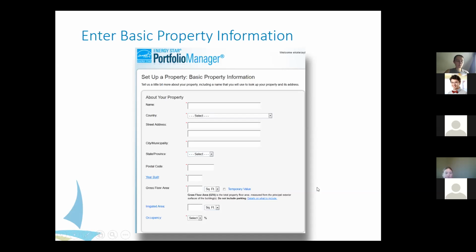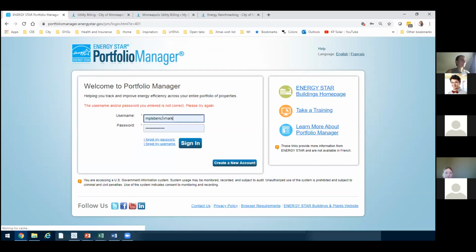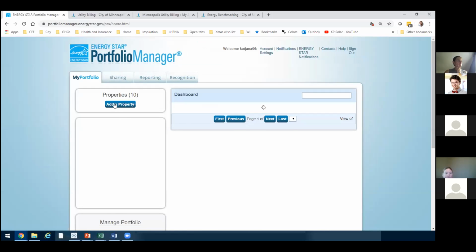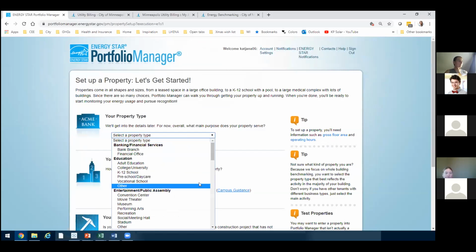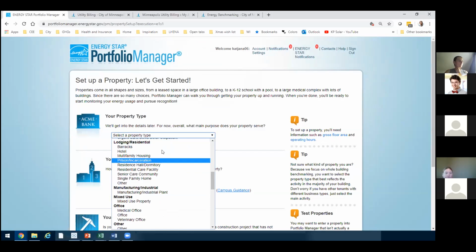So I will also go through this along with you. So you'll likely find that multifamily housing under lodging and residential.